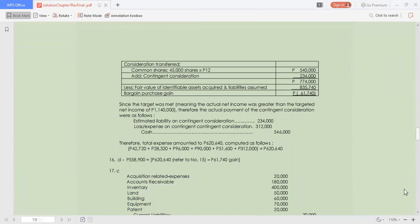What amount to be chargeable to operations, profit or loss, net for the year ended December 31, 2005, assuming that Jerry issued 45,000 shares. So number 16, we have 620,640 total amount of expense in number 15. Then we have to deduct the bargain purchase gain of 61,740. So we have now in letter D, 558,900. That's the amount chargeable to operations. So in letter D.